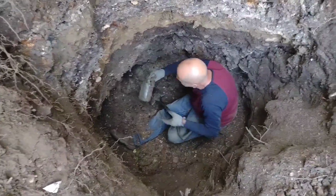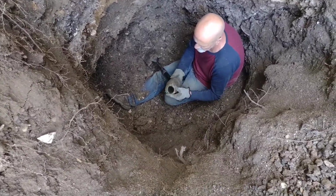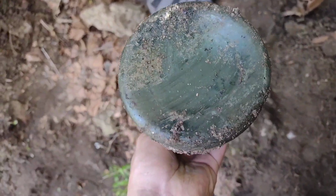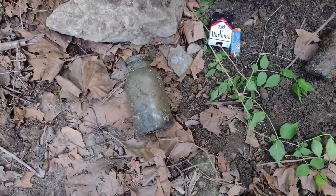Black sealer. Oh, heck yeah, man. A complete one. That's pretty good. Slick. Yeah, they're still fun to dig. Got a little bit of lip chips, but it's still a nice wax seal. Yeah, they're worth keeping. Those are nice. We worked too hard for these bottles.